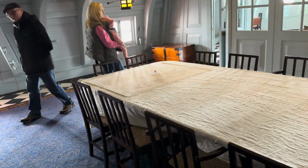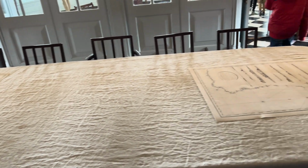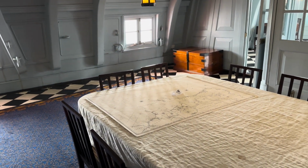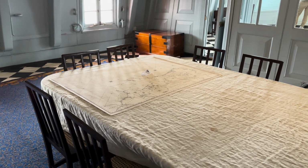Well, this is rather nice in here. Obviously this would be where the officers would be located. Much better conditions, obviously for food, dinner, and for planning and navigation.